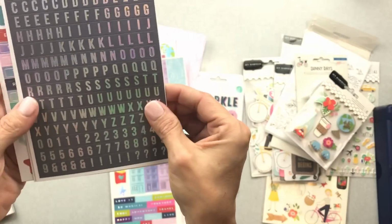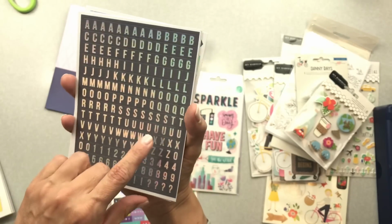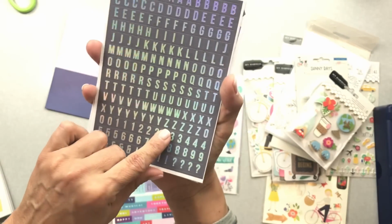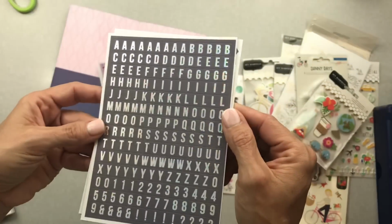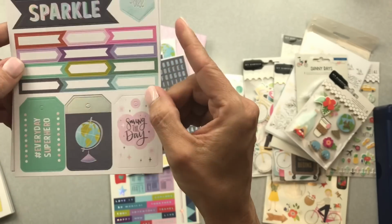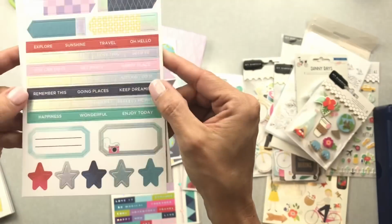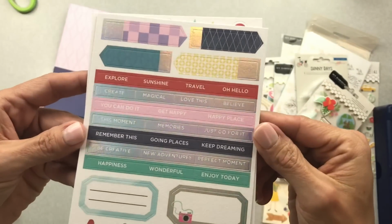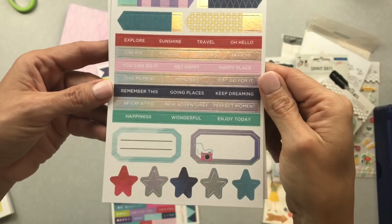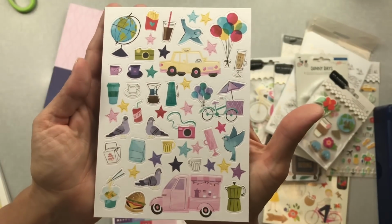Cute. All right, so these alphas are a great color. I don't know what color. They're like the dustiest charcoal with a hint of purple in there. And then the holographic is picking up the blues, pinks, and purples. Very cool. So we have a bunch of little label bits on this one. Oh, lots of holographic words on these. Let me hold it so you can see them. Pretty, pretty, pretty. Very usable. Oh, and look at all the cute little tiny adorable icons.